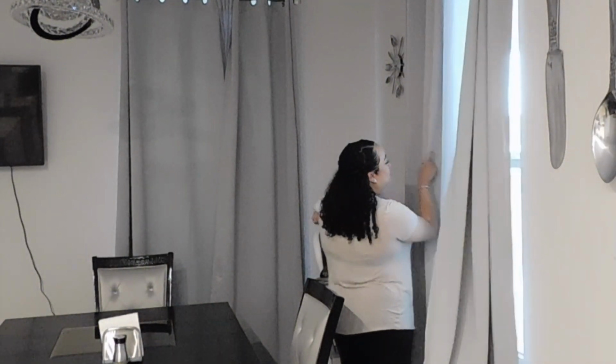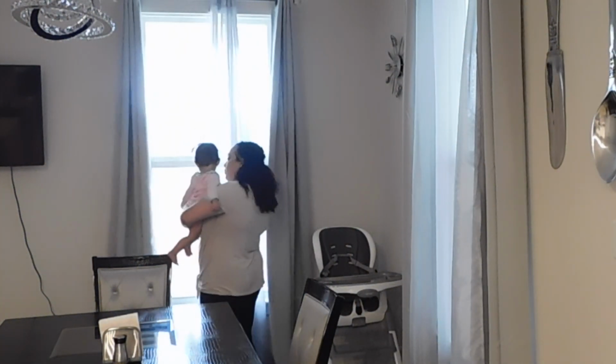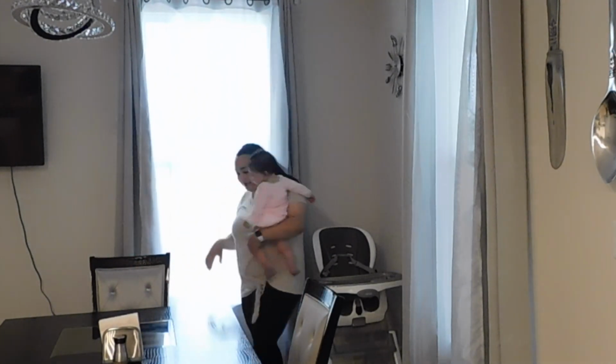Up next, I'll pick up my daughter, and then we'll go downstairs and we will open up all of the blinds together. This is my favorite part of the morning because she really enjoys it and she loves playing with the curtains, so I enjoy doing this with her every morning.